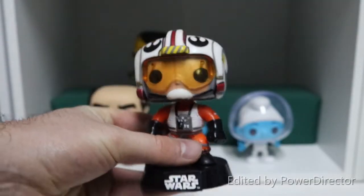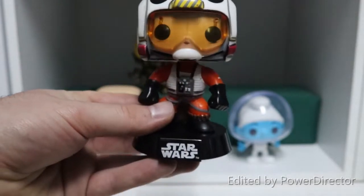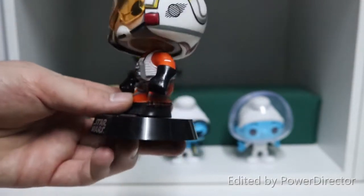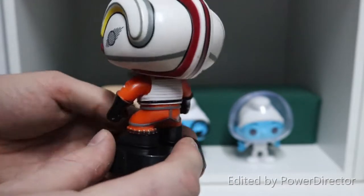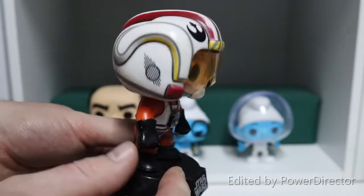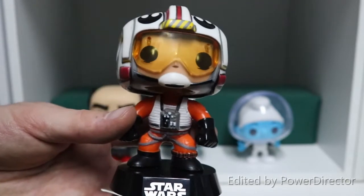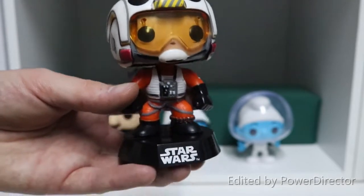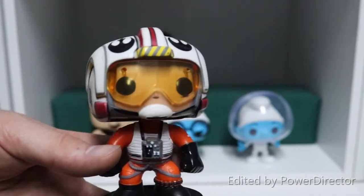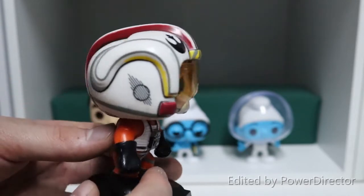It is Luke. He is in his Red 5 helmet, which is a pop I've been looking for an absolute age, it feels like. Beautifully done. Again, an older pop. I think he came out back in 2012, round about when pops were starting to come into the mainstream. I really struggled to get a lot of the pops from this line, because in South Africa back in 2012, a lot of shops weren't bringing them in. You had to go to really specialized comic book stores, if you even knew about them at all here.